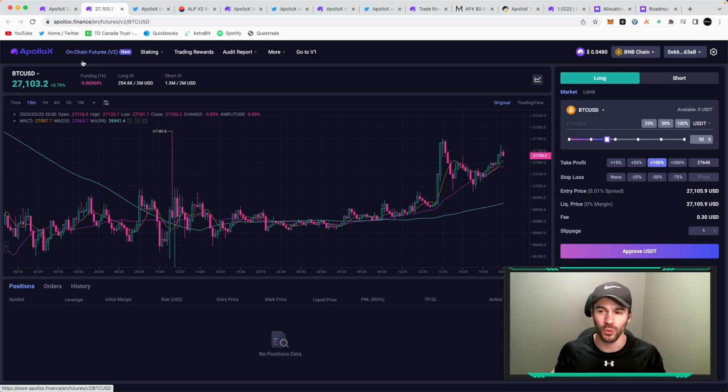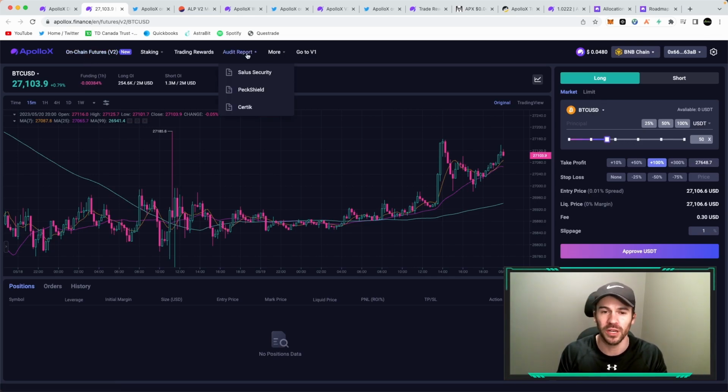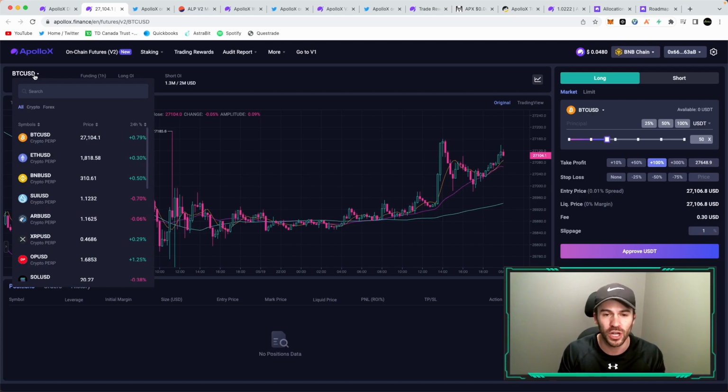Specifically today, we're going to be focusing on their version 2, their on-chain futures, and this is their dashboard. If you go on to ApolloX, you go on to trade, this is what you're going to be greeted with. On the left side here, you can pick whichever asset you want, and they actually do have many different pairs, and I've noticed multiple times they keep on adding pairs, which is obviously a good thing because that is going to promote the volume on this exchange.